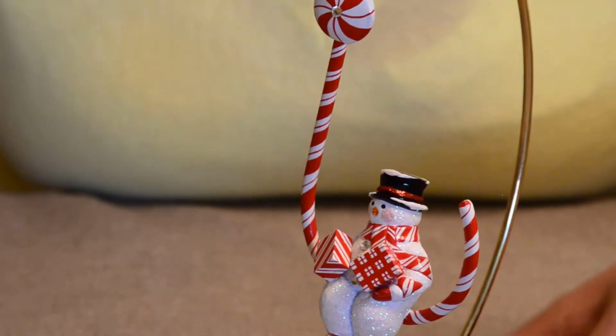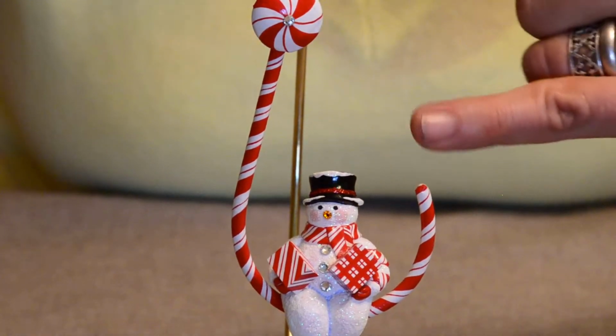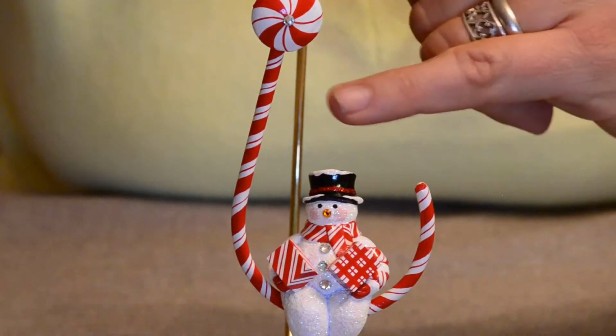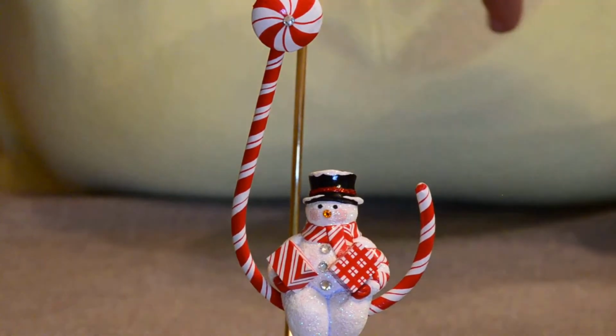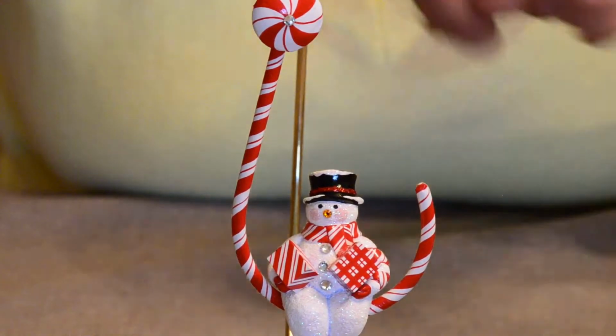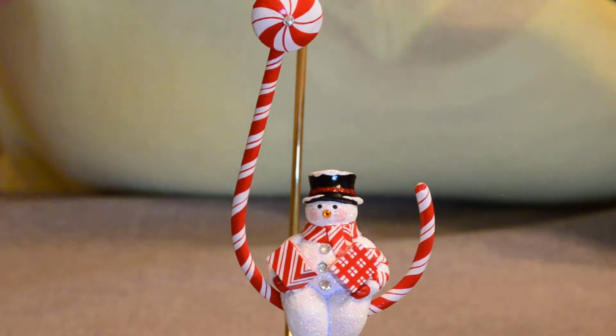His little snowman hat has a little snow, like maybe it's just fallen, and it's picking up in these places of the trim of it. And then the ribbon around his hat itself is in the red glitter. So that is your Candied Snowman.